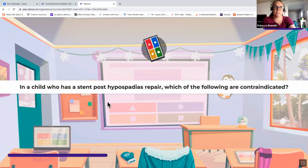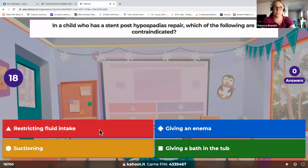So if a child has a stent post hypospadias repair, which of the following are contraindicated? Restricting fluid intake, suctioning, giving an enema, or giving a bath in the tub?